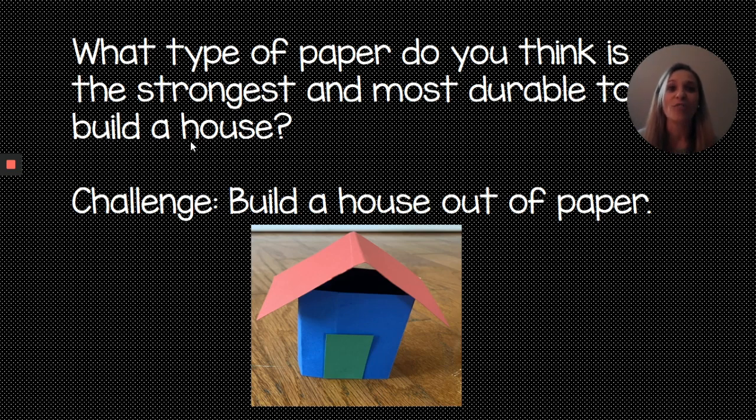So let's think back to what we were learning today, right? We're learning about the type of paper that we think is the strongest and most durable to build a house. So we looked at our three little pigs and we determined what was durable, what was strong, what did they use, and now we looked at our paper and we are going to build our own house. So I really had a great time with you guys today, and I hope that you enjoyed this activity.